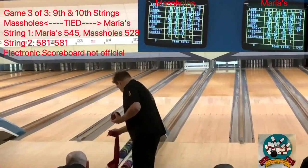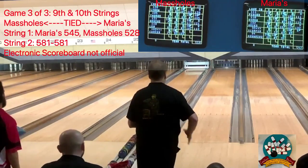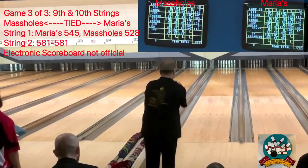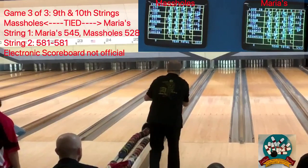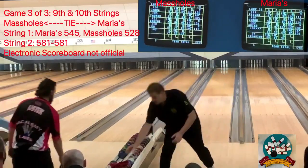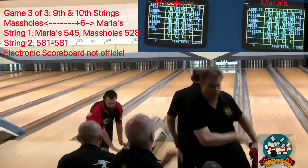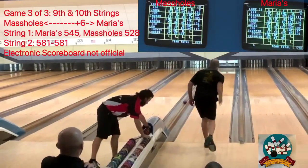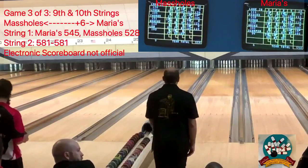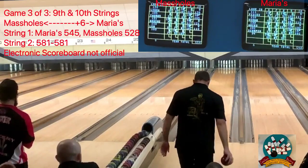Tied match, however, advantage Maria subs. Bobby Whitcomb with 1 ball to go and a spare for the lead. Anything he gets here is the lead. We're dead even right now. On the spare, 6 leads the diamond, 6 is the lead, 101 for Bobby Whitcomb, 97, 119, 101. It's a 6 pin lead for Maria subs, 2 boxes to go in the match. Paul Grant with Bob Lee, sensational match here between Massholes and Maria Subs. Maria Subs the 4 seed, Massholes the 5 seed, trying to get to the semis.